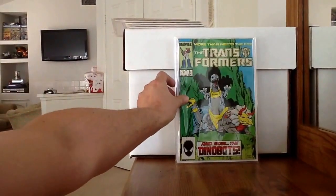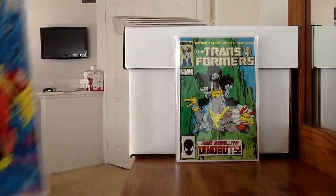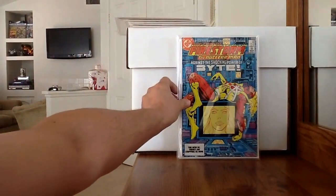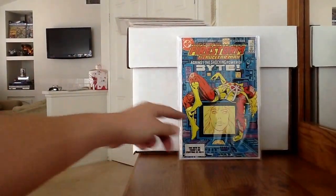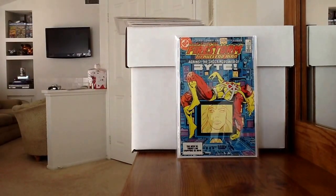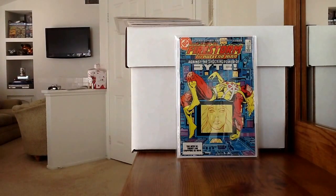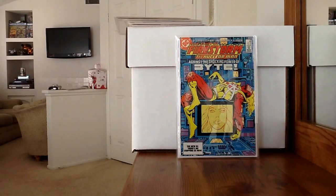Transformers, number 8, first Dinobots. Firestorm, number 23, and I've been looking for this book. This book has actually gone up in price quite a bit. Not out of range prices, but I didn't feel like spending like $10 for it. I know I could eventually have found it, but I'm just glad it was in the dude's collection. Firestorm 23, first appearance of Felicity Smoak, and I can't wait until the Arrow show comes back on.